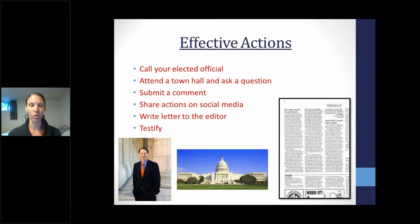Submitting a comment sounds pretty broad, but I mean it more on the regulatory side, in front of the Fish and Wildlife Commission, or whether there's a comment period for an Endangered Species Act protection consideration for a particular species. So make sure that you do a written comment. And then probably just as important as all these is sharing these actions on social media, because again, it's that power of harnessing the grassroots.